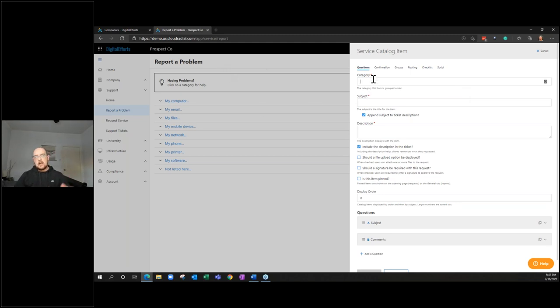They have a custom PCI thing. So we're going to make a PCI compliance, well, let's call it PCI category. PCI ticket, we're going to say test, right? This would be whatever their test stuff is.